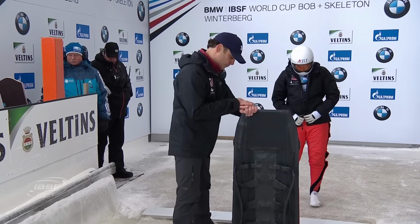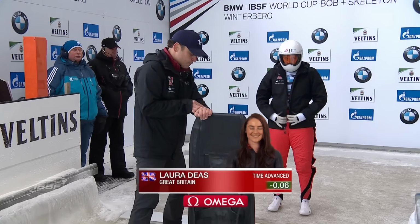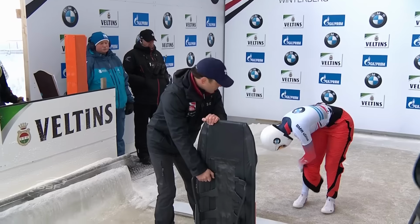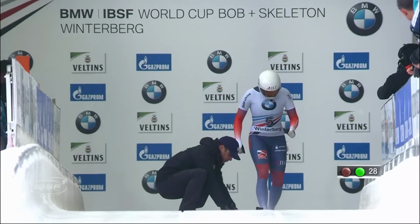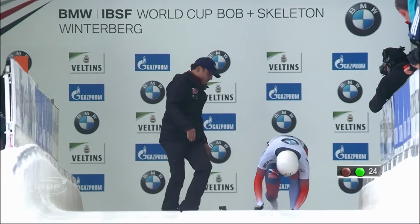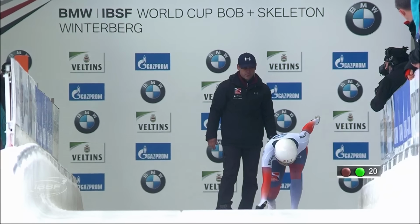8 to go, and we now get to Great Britain's Laura Deas. Last of our British sliders, Ashley Pittaway, didn't make the second heat. Lizzie Arnold already displaced from the leader's box, currently lying in 5th place with 8 to go. There's your race leader, Jane Channell of Canada, wearing the orange of Canada. Laura Deas, a Great Britain then, and a 5:34 first start. Let's see if she's down in the 20s.